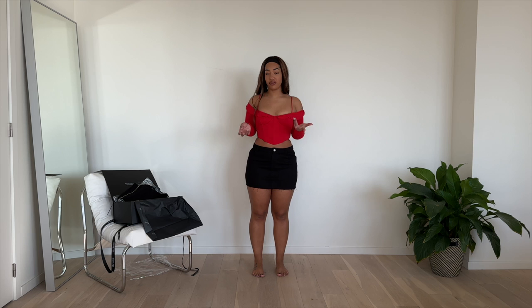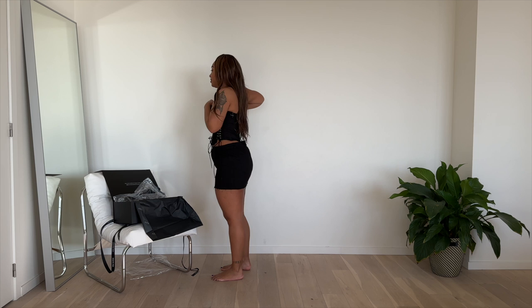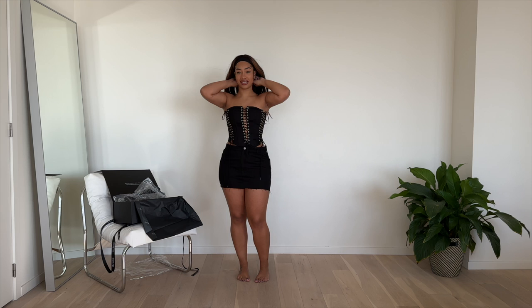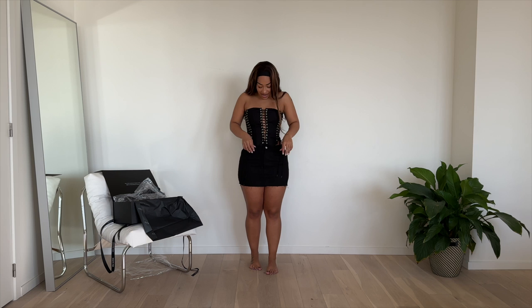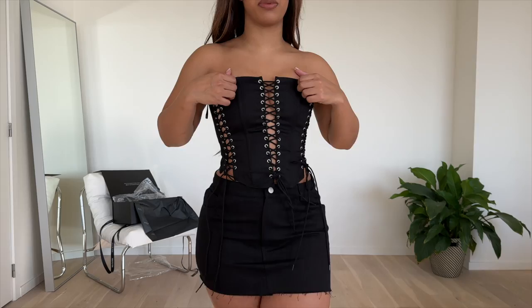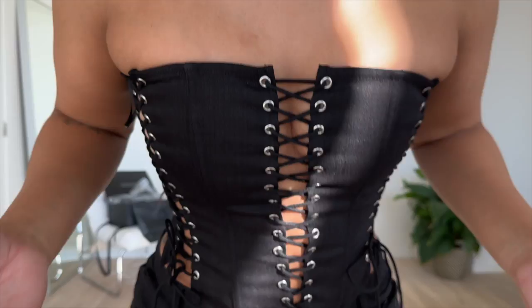Oh my god. Okay guys, so this was the whole point of the skirt. I know I can't really get you excited about a basic black denim skirt, but I think I can now. Because these two items together, this is such a badass corset. I love this. And you know what I love the most? Let me show you from up close. It has an anti-slip line here, which makes it not move. I'm loving this so much.